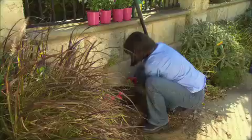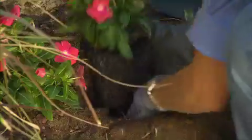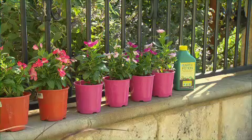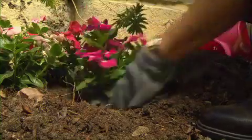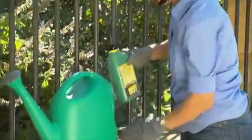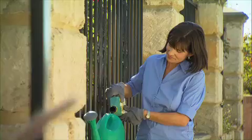Because it's such an extensive problem, technology is catching up, and advances in new products over the next few years will revolutionise the way we garden with wetting agents. One such product is Earth Potion. Traditionally, wetting agents which are applied to the soil to break down this waxy coating around the soil particles are detergent-based. Earth Potion is the only natural non-surfactant soil wetter around, and it's made in WA.